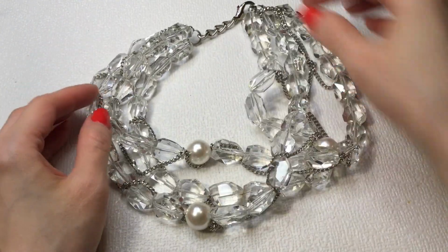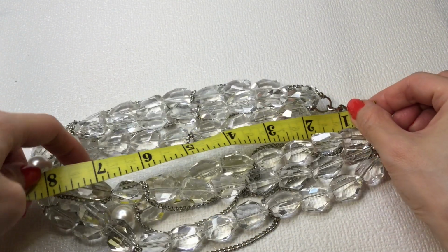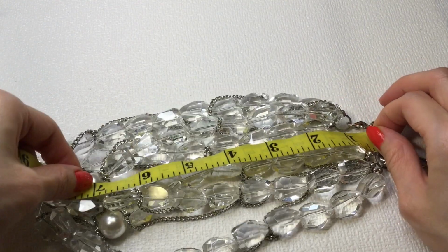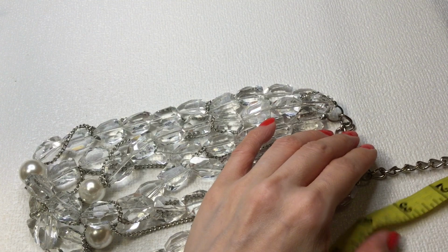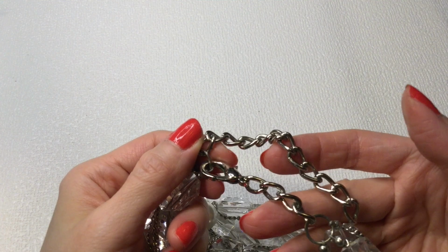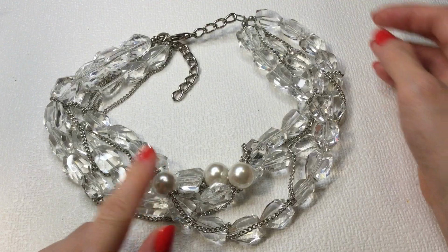It's stunning. And so let's get a measurement on this guy. This measures about, let's see, 16 inches around the neck with an extender of about 3 inches. And this does not have a mark. I'm so surprised. It's really nice, guys. This is a really lovely one. So we have that. Okay, we have a few more items to go, and then I think we will be done.